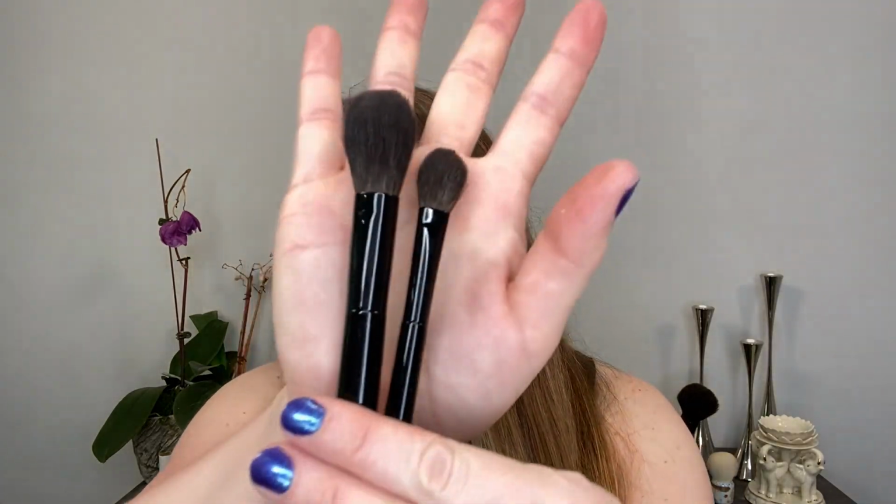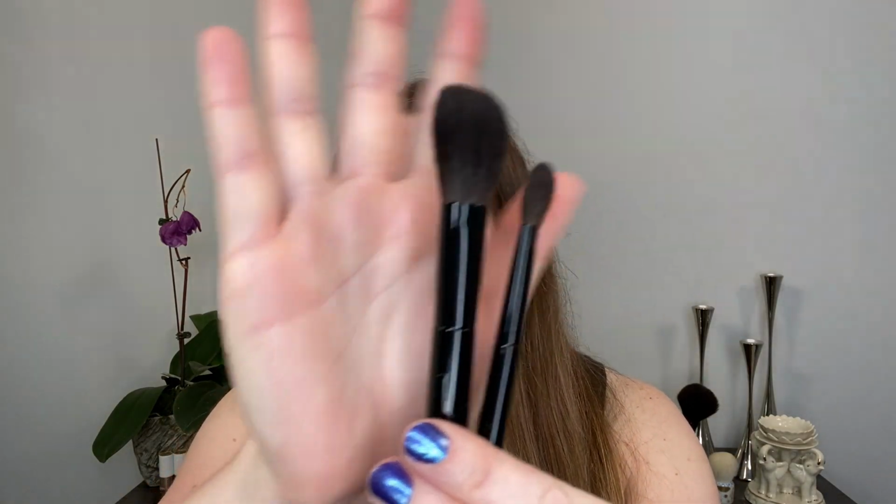So let's go ahead and start off with brushes. And first I want to show you two brushes I bought from Fude Beauty. So these are Koyudo, and they have a bunch of different brushes. It's a new brand to me, but they have a Kiwami series. This is the Kiwami cheek brush, and this is the large eyeshadow brush. And I've actually been using them for a while. I really, really like them.